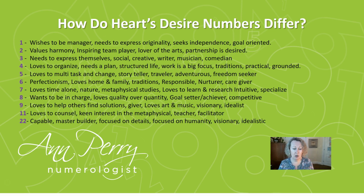They really love to be in charge of large projects. They like to be goal setters, they're achievers, they're competitive, they're really good in business. They love to manage other people's businesses, and they're good with their own as well. They love quality over quantity, okay? So they would much prefer to save up for something really good than to buy something that's not quite so good.